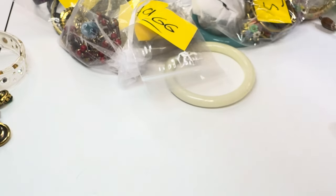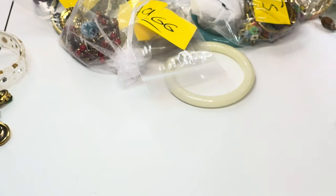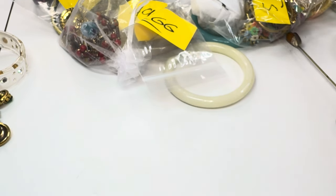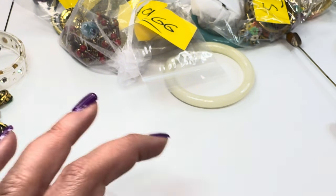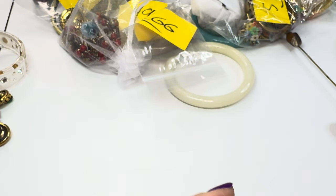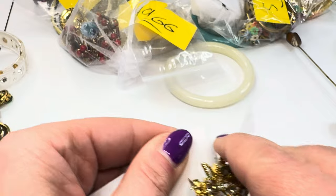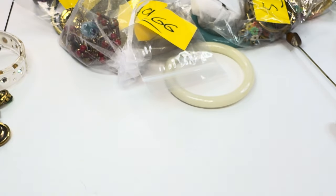And then it looks like I have two more packages to open. No, a couple. Well, there's another one here too. Open up this one. This is another one from the one vendor. Look at this brooch. Super pretty. Oh, this one's marked.